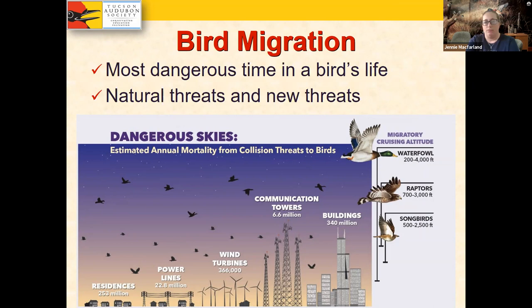It's very taxing. There are tons of natural threats that they face, like storms and lack of food or all sorts of things that can kill them off on the journey, or just exhaustion. And now there are all sorts of new threats that humanity has thrown in their way, in terms of power lines and communication towers and buildings and all sorts of barriers that birds can face, like window strikes. And so it's an incredibly dangerous thing that birds do.